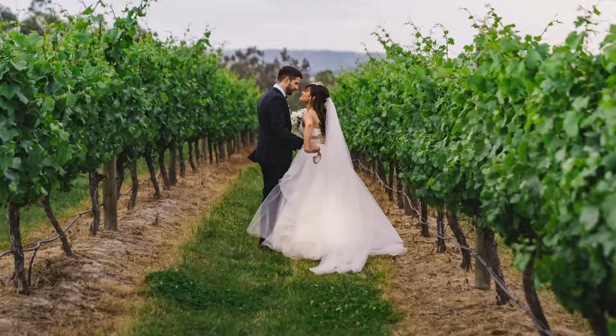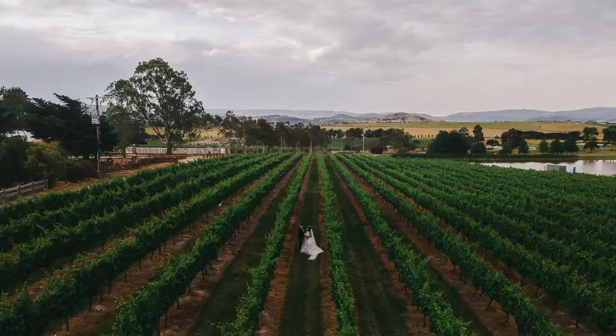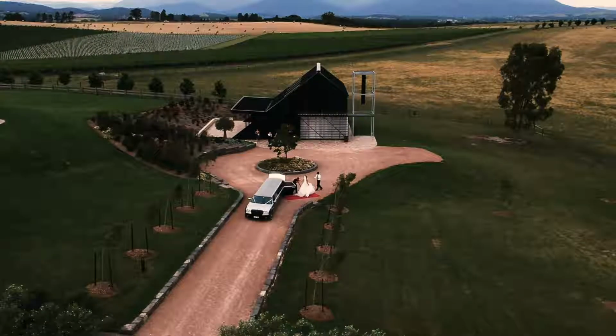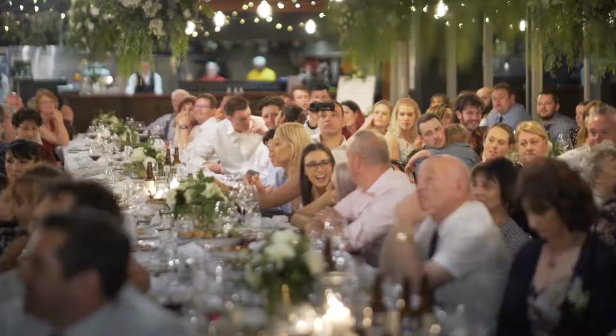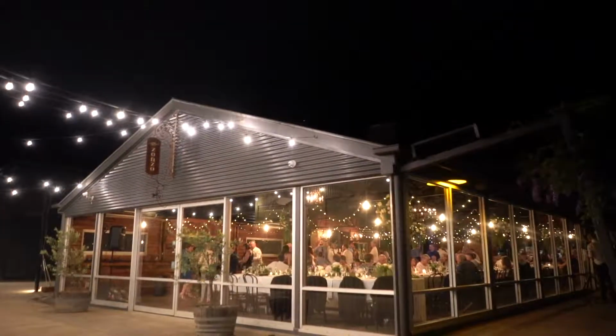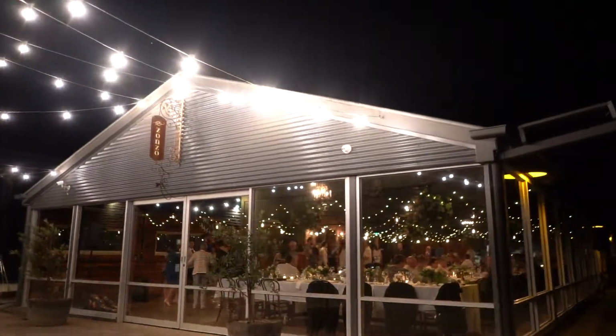Going for strolls in the vineyards are really cool because you can get the drone up really high, get some different angles. The barn and also the chapel are both beautiful, very different, but I think catering to different styles and what people are looking for. And the reception area is very good. It is really hot today. I'll try and stay in the shade.